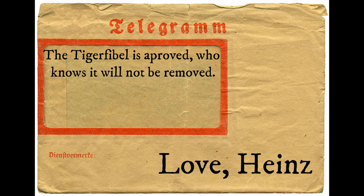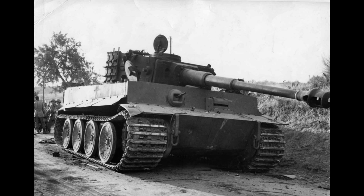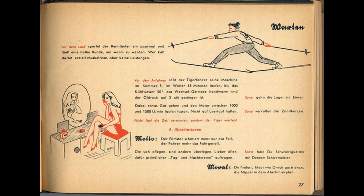When Guderian approved it, the official memo that was sent reads, quote, "The Tigerfibel is approved. Who knows it will not be removed." It's like, what? These unorthodox teaching methods were probably very effective, and it's just so funny to think that multiple Tiger tank crews were saved from certain doom entirely because they paid attention to the illustrations in the book.